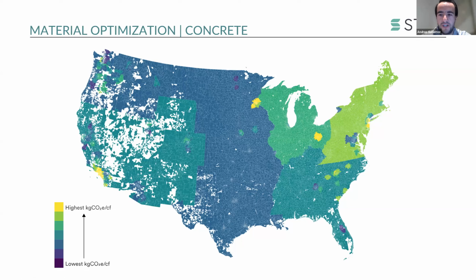This is a heat map developed by an architecture firm, highlighting across the US where we're seeing the availability of these low carbon mixes and how they compare to the benchmarks in those areas. So, you might see some areas that are performing worse than others here, but it might also have to do with the benchmarks that those jurisdictions have set in terms of what reductions should be targeted and how this map is measuring high or low carbon intensity.